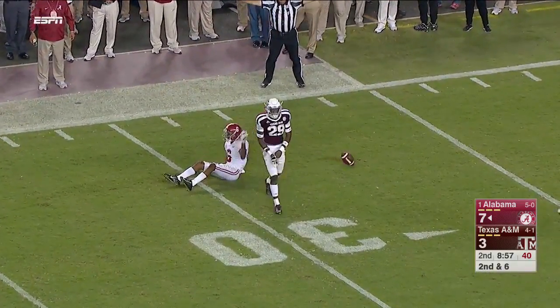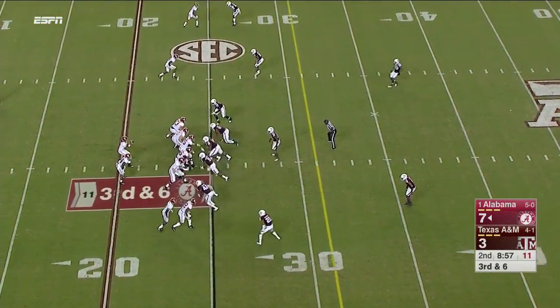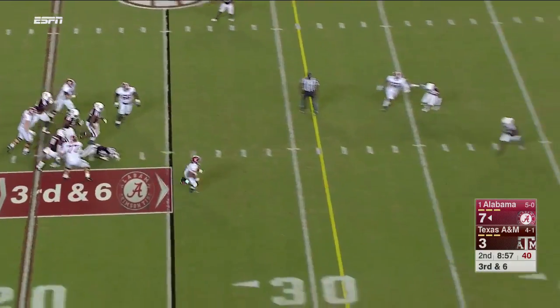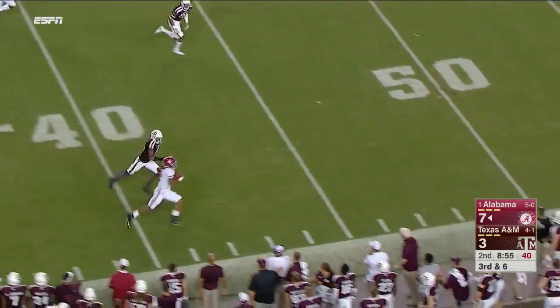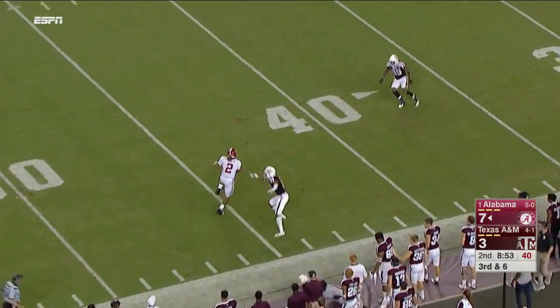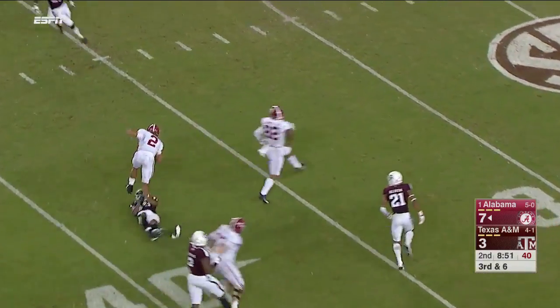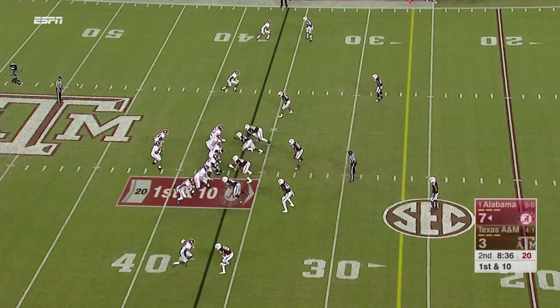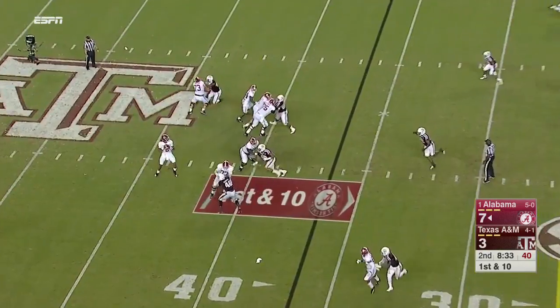Big strike downfield to the Hurts. Can he escape? Yes, with ease. And Jalen Hurts still on the go. Cuts back inside the 40 and finally brought down. Yard run on 3rd and 6. That extra dimension of his.